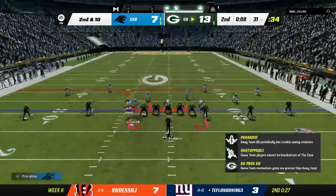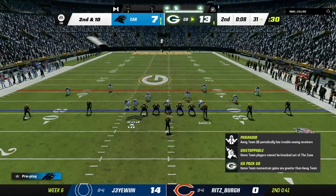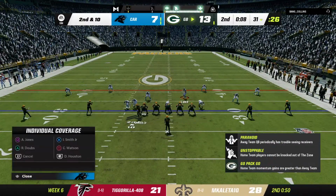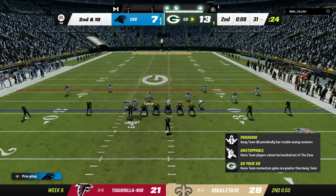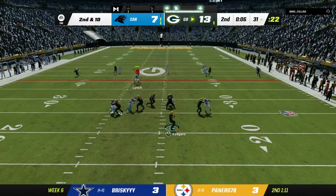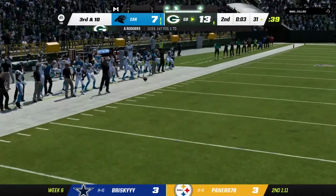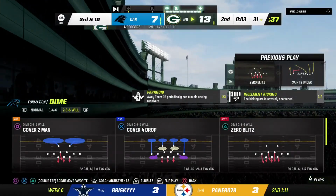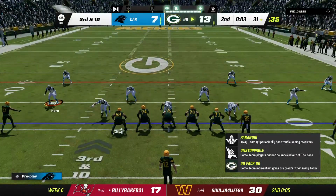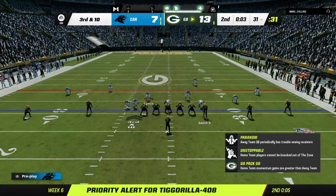So now 2nd and 10 after the incompletion on 1st down. And they'll bring the big tight end across the formation left. Rodgers will try again on 2nd down. And this is incomplete with a clock showing just 3 seconds left. His back has been a dependable safety valve all game, so he went back to him when his first read was covered. Just unable to connect, so the play results in no gain.